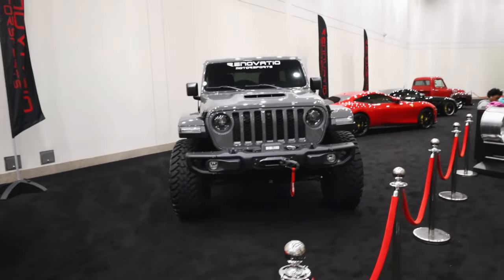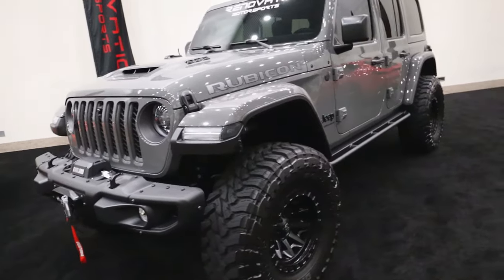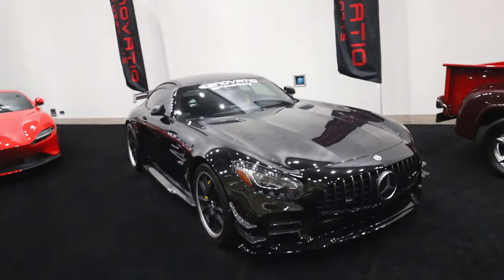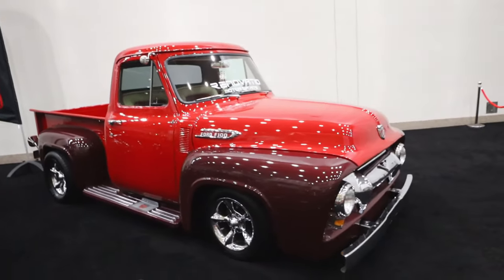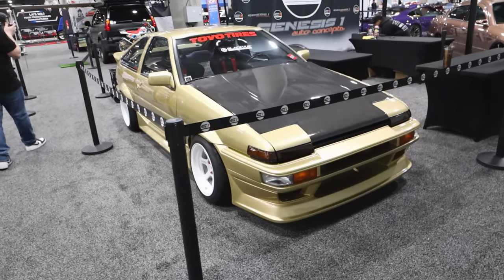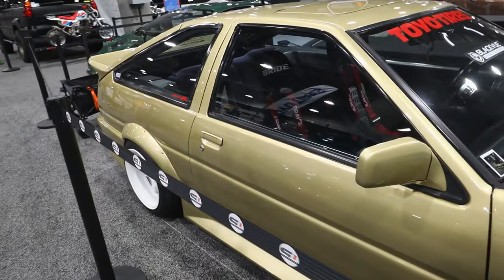Excuse me. And then we have the Jeep. This looks fucking nice, I'm not gonna lie. Yeah, damn, that paint is fucking shiny. And then we just have a regular tow truck. I see this car everywhere. I don't know whose it is, but it's nicely done with the bright seats.